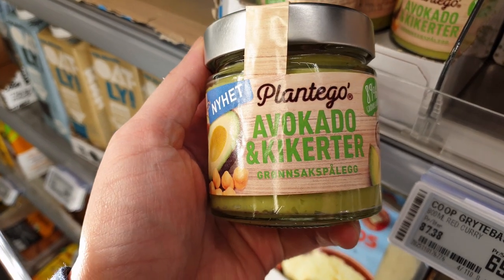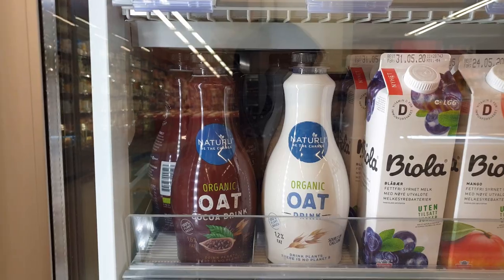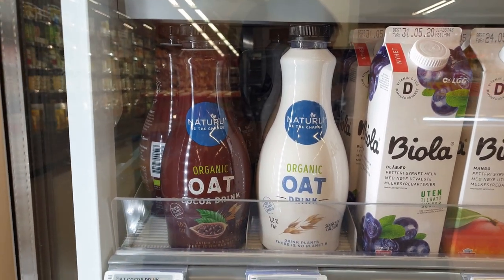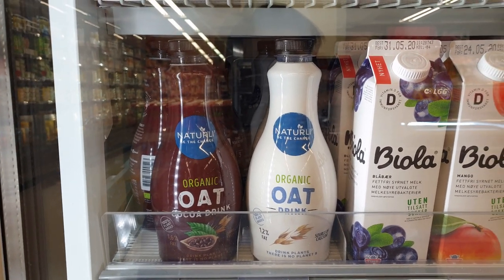These are a new product. It's avocado and chickpea vegetable spread. Coop just recently took in this Naturli organic oat drink. It's a little bit pricey but very tasty. It's good for coffee and cereals.